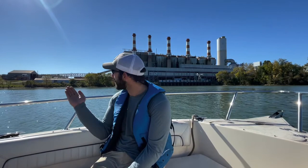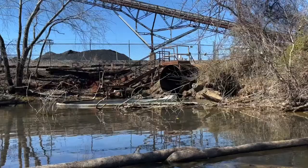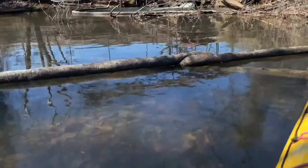So that ash fill is part of our recent litigation, and the cleanup of that will probably extend up to 2037. So we're continuing to monitor the site, but really happy with the progress they've made so far. Grab a quick water sample out here at the Allen Steam Station.